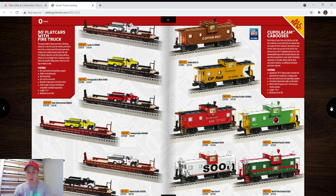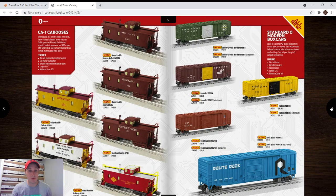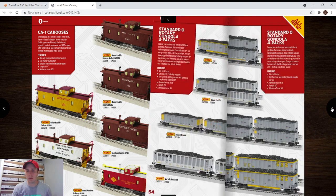Some cabooses that look really nice and it looks like they have the Wi-Fi camera in them. I don't know if they've improved that camera, though. I feel like the one time I saw one operate, I wasn't too impressed with the camera quality, but maybe they've improved that. Not sure. Some more cabooses, and then some modern boxcars. Be interested to see how these boxcars come out. I'm not going to pre-order any, but if I see one and I think that they've been well executed, maybe I'd grab the yellow rail box one.